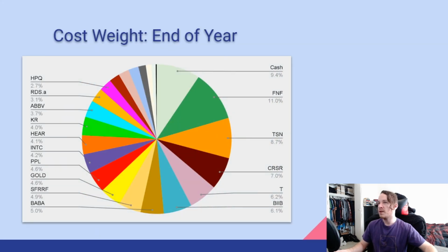So taking a look at the rest of my portfolio in cost weight, which again is the way I like to think of my positions at the end of the year, this is what my portfolio actually looked like. You can pause and take a closer look at the tickers it's listing there. I'm not really going to get into all of them, but it does at least give you an idea of what my top 10 positions were, and even a little bit past that, as well as the cash position, as I had talked about.